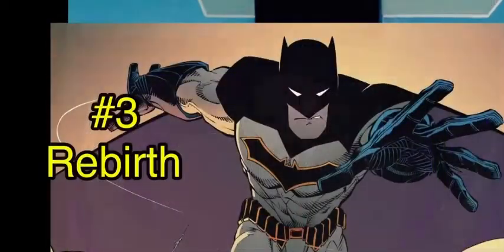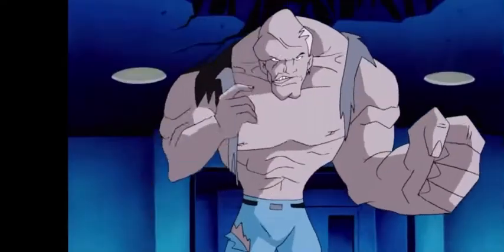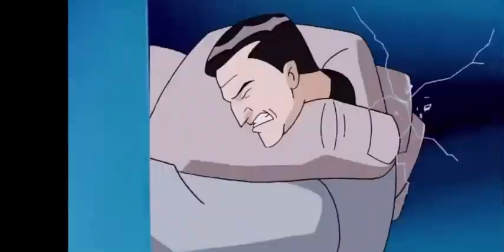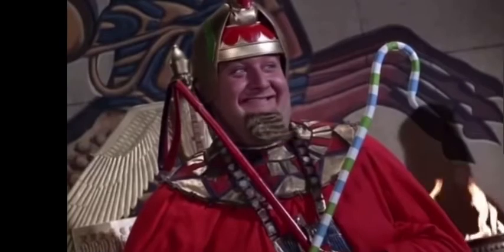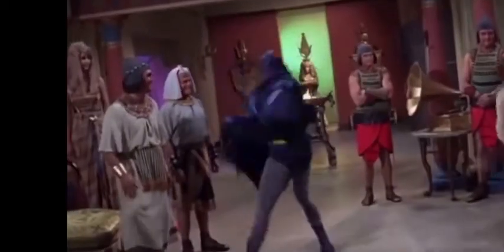So, getting into my 3rd pick for this list, I'm going to go with the Rebirth Batsuit. Now, I was tempted to use the New 52 suit since I really love that suit. But I feel Rebirth is basically just a better version of the New 52 suit. From the black and gray to the yellow trim around the bat logo, the black belt and the purple inside of the cape, I just really dig it. I loved it when it first showed up back in Scott Snyder's run, and in all of its appearances. Each artist somehow managed to make that suit look great.